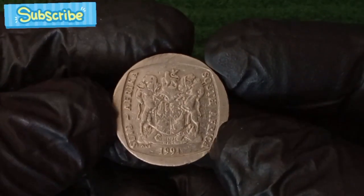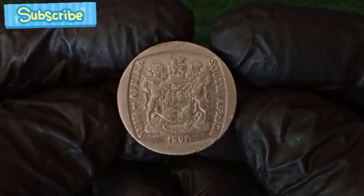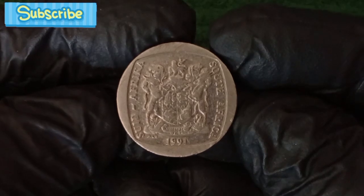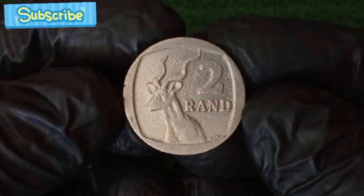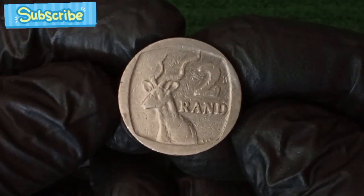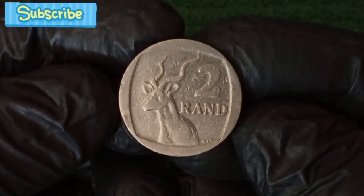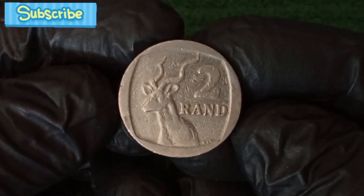Today we're diving deep into the world of valuable coins, and we're kicking it off with one of South Africa's most surprising treasures, the 1991 2 rand coin, in circulated condition. Let's uncover its mystery, rarity, and exactly why collectors are paying a premium for it.